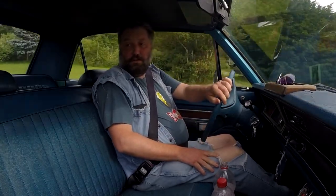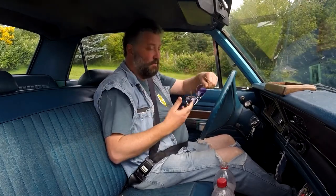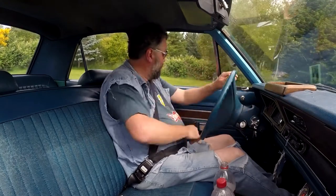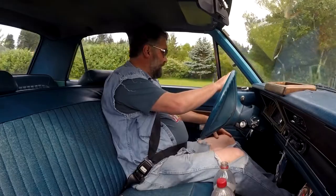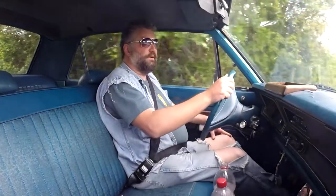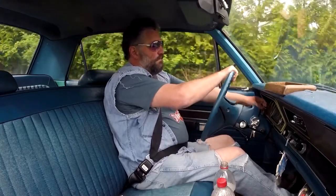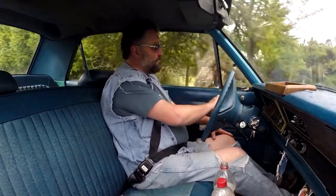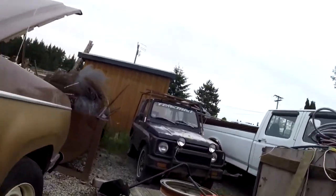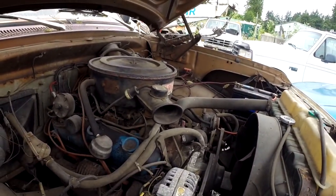Now, you know I need a new vehicle like a hole in the head. But we're going to look at one anyway. So we're having a look at today. This is a '79 Dodge Camper Special long bed.